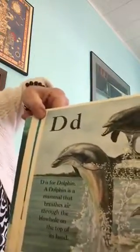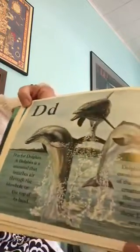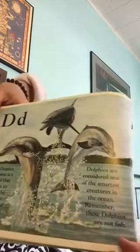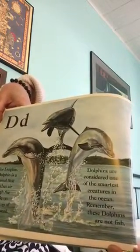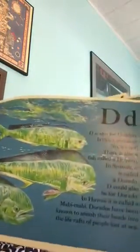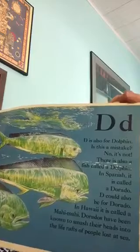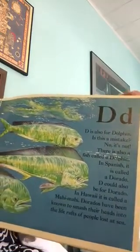D is for dolphin. A dolphin is a mammal that breathes through the blowhole on the top of its head. Dolphins are considered one of the smartest creatures in the ocean. Remember, these dolphins are not fish. D is for dolphin. Is this a mistake? No, it's not. There is also a fish called a dolphin.